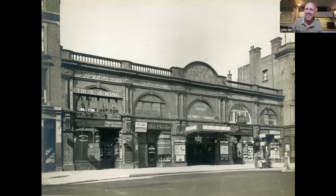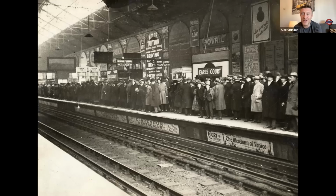This one is a shot from 1916. And although the businesses have changed since then, that facade is still recognisably very similar, isn't it? Yeah, you can still get your packet sandwiches in Boots, so that's all good. Lovely.